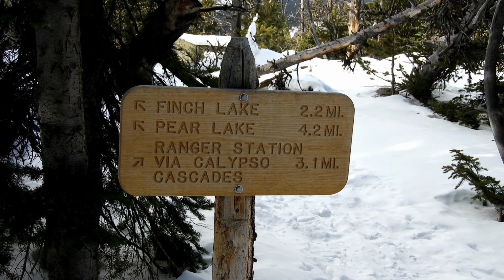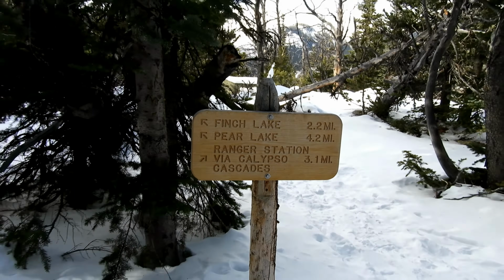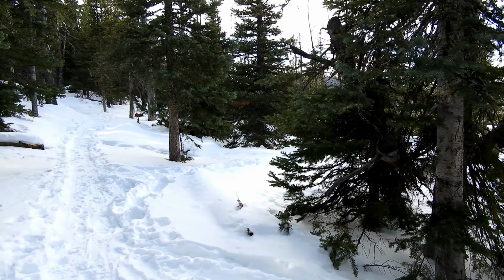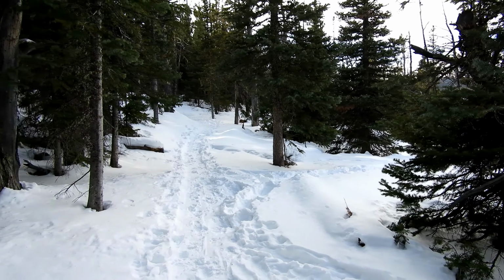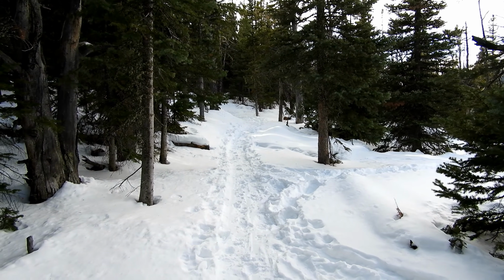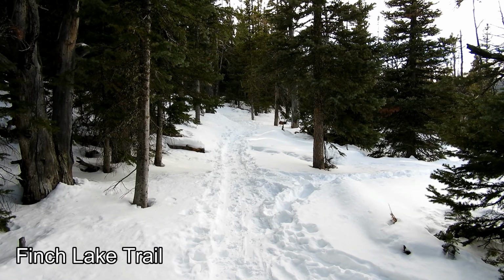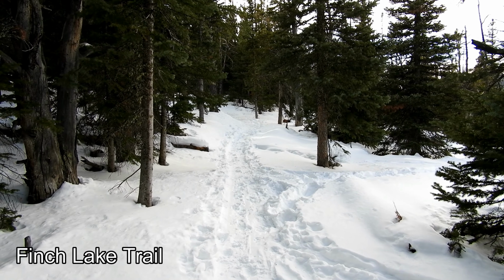Well, this says 2.2 more miles. Wow. I don't know about that. We're gonna keep going, but it's getting hard. I'm post-holing big time. Actually, it looks better up here.